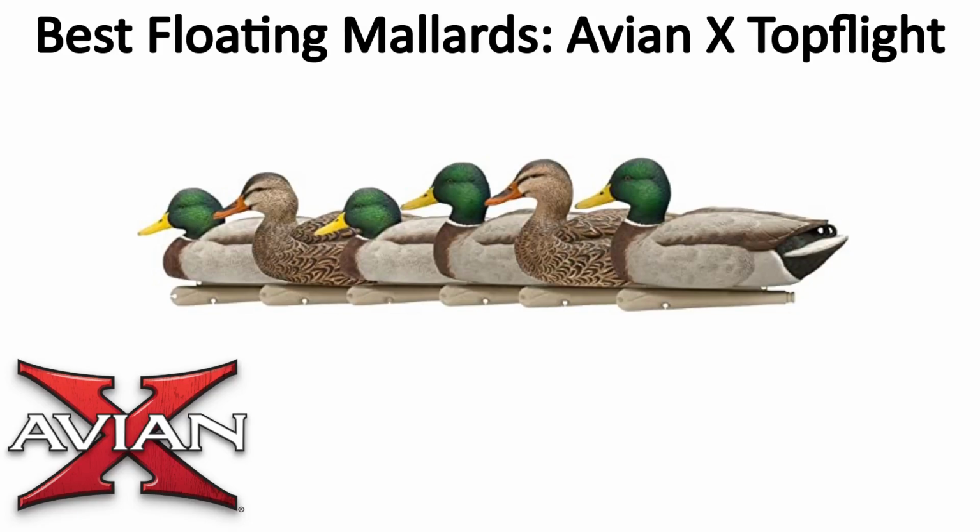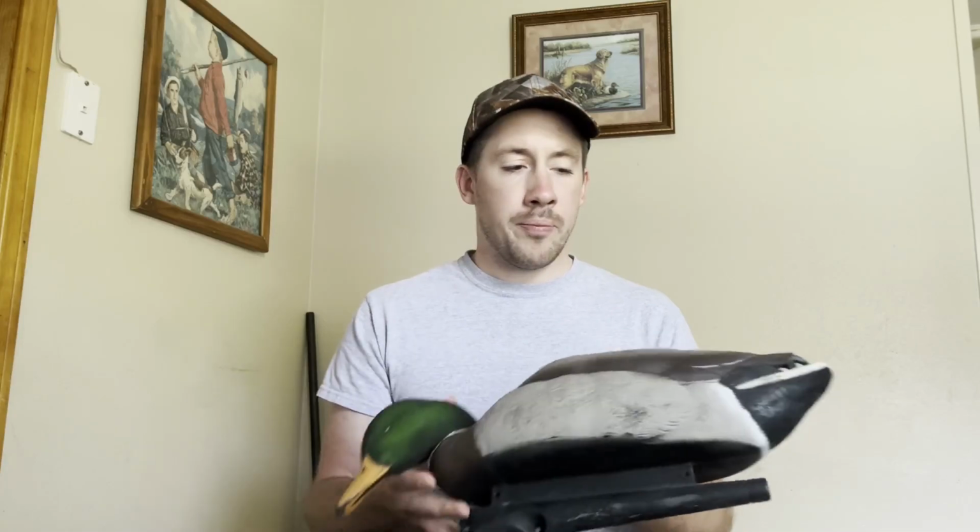This is the version from Cabela's. It has a flocked head. What I really like about these decoys is that little bit of flex and give that they have. So your paint is not as likely to chip off on these. You'll see it more kind of wear in. And so you can kind of look on the side. That's kind of what you'll see some of the paint wear will look like over time.